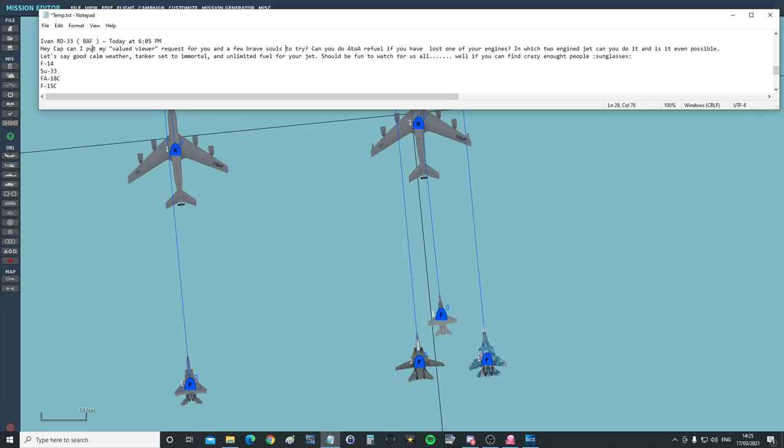Hey Cap, I put my valued viewer request for you and a few brave souls to try. Can you do air-to-air refueling if you have lost one of your engines? In which two engine jet can you do it, and is it even possible? Let's say good calm weather, tanker set to immortal, and unlimited fuel for your jet, don't need that. Should be fun to watch for us all. Well, if you can find crazy enough people to do it.